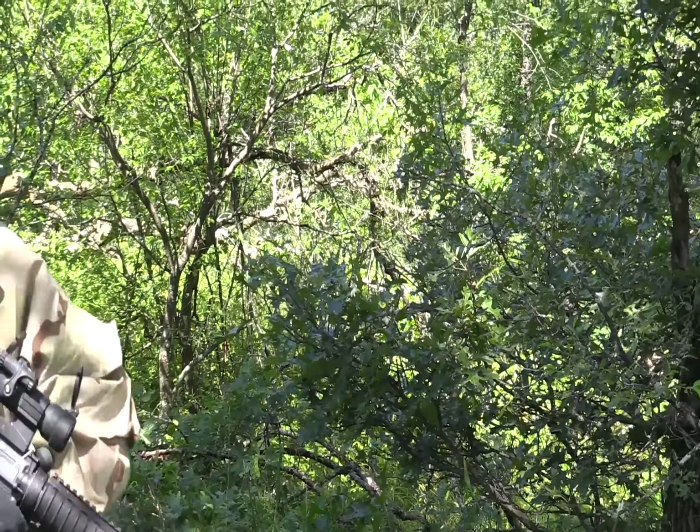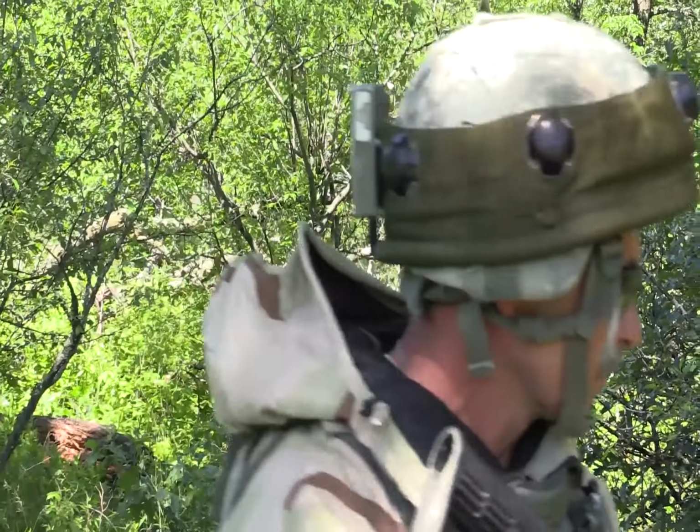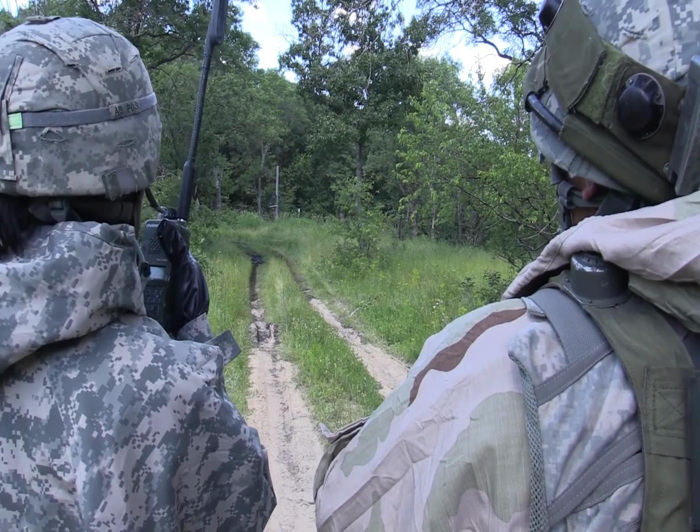Clear directions on that piece of it, but we're pretty much right at the intersection north of the target. Over. The location that the team leader and I have picked out is too close to the target.